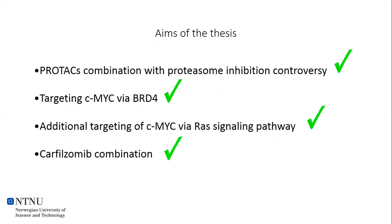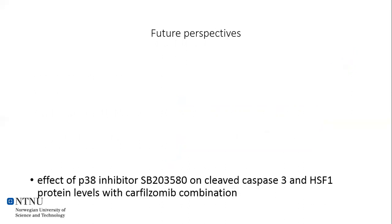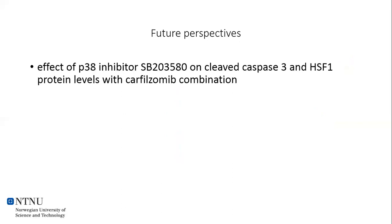So I have therefore fulfilled all of my stated aims, which are a PROTAC combination with the proteasome inhibition controversy, targeting c-Myc indirectly via BRD4, additional targeting of c-Myc indirectly again via RAS signaling pathway, and carfilzomib combination. For future perspective, I would like to check the effect of P38 inhibitor SB203580 on cleaved caspase 3 protein levels and heat shock factor 1 protein levels with carfilzomib combination.